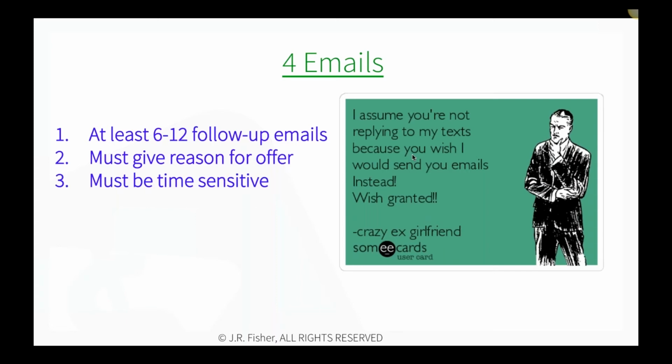They have to be time sensitive. So you can't say, hey, I've got this widget and here's the sale price. No, you've got to say, I've got this widget and here's the sale price for the next 3 or 4 days. You've got to hurry. And then the next one's got to say, you only have 2 days left. Next one, 1 day left. And the next one, you get 12 hours, and 6 hours, 4 hours, 3 hours, 1 hour. So you've got to really hammer these people if they haven't bought from you.